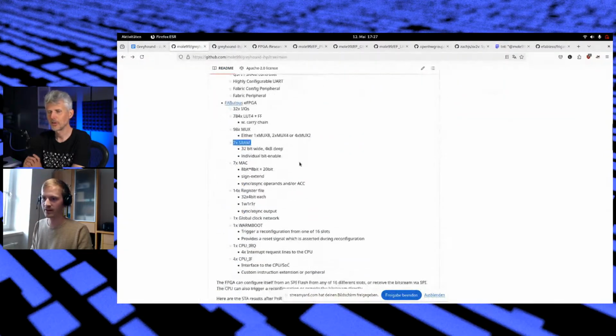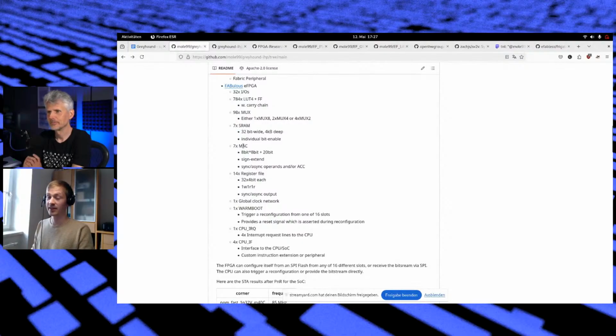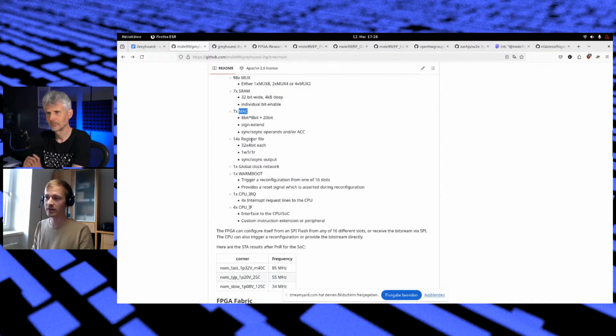Cool. I didn't know that Fabulous supported DSPs. Yeah, so our DSPs do multiply-accumulate. Not even sure where you draw the line. So yeah, you can actually do that yourself, and you can also add primitives yourself.